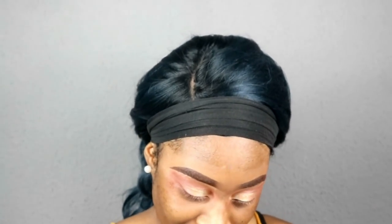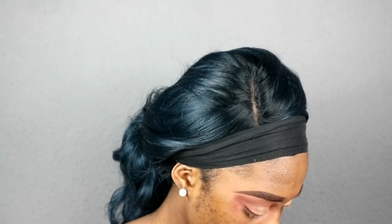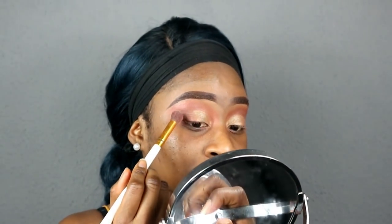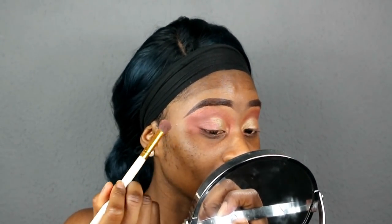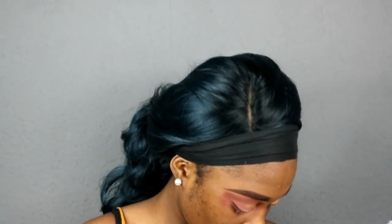My Twi is actually so messed up, I'm not gonna lie. Color purple now. Now that corner. What did I say? My corner eyes. I said I'm gonna blend it a bit. What did I say?